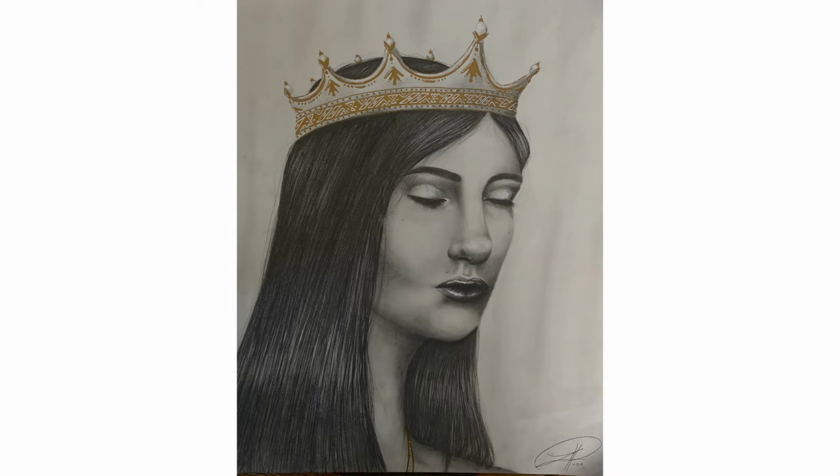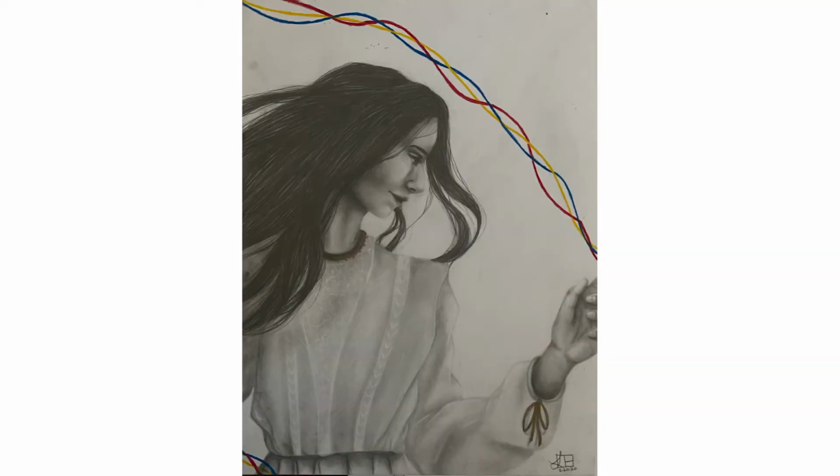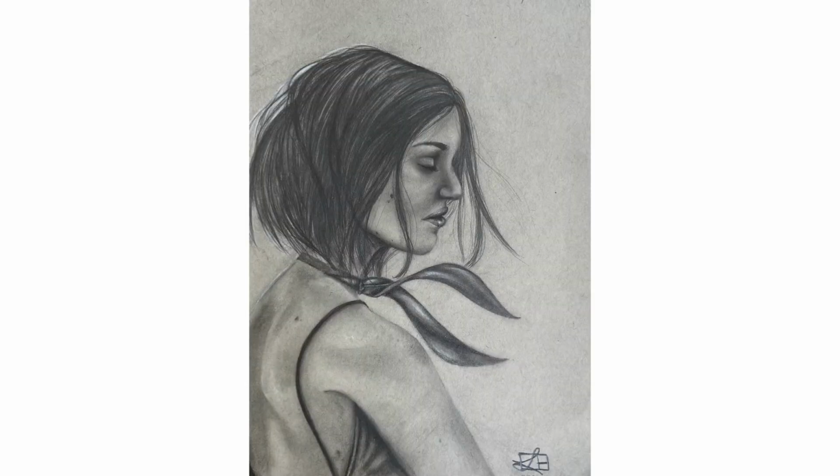So my art, I guess to describe it, I enjoy doing portraits a lot, portraits of women. I am a woman and I enjoy just capturing that beauty. I feel like we have softer features, which I enjoy drawing a lot. I think it's beautiful to see how God created us in that way and to glorify Him almost just by capturing that beauty.